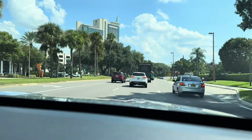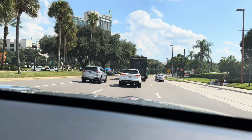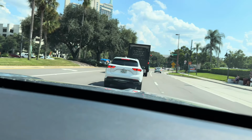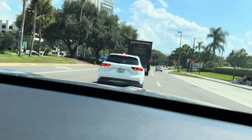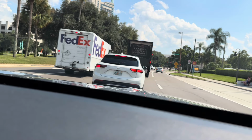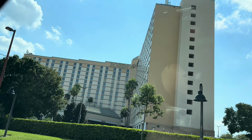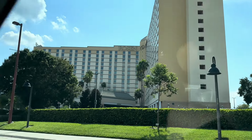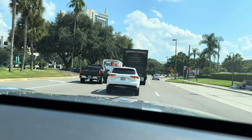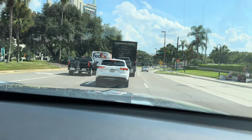As we're coming towards the Orange County Convention Center, the American version of the NEC, because if you know where the NEC is, it's in Birmingham, just close to Birmingham Airport. And speaking of an airport, it's not far away from Orlando International. So up there is the Rosen Center, right by us. So we'll see once we've gone through traffic.